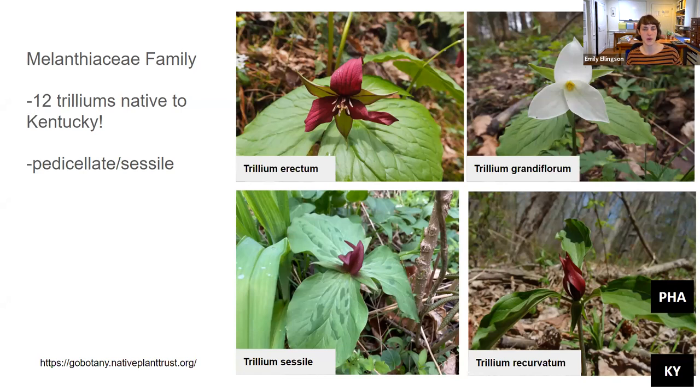So the one thing I wanted to note about the trilliums that are in Kentucky is there are two different kinds. There's pedicellate and there's sessile. So sessile means that it's directly attached. If you look at these photos at the bottom, these are the flowers. They're directly attached to the stem and the leaves or the bracts right there. So there's no stalk. Whereas pedicellate, the stalk of a flower is called a pedicel.